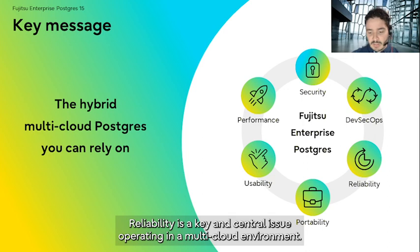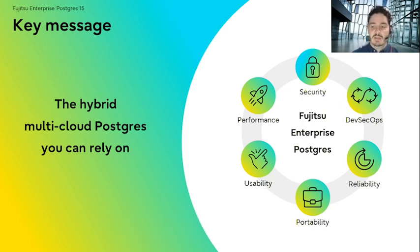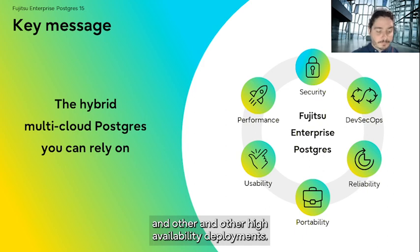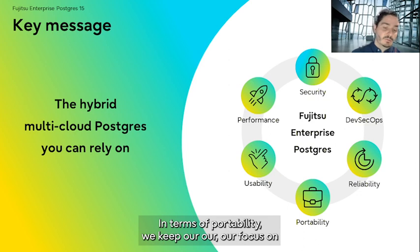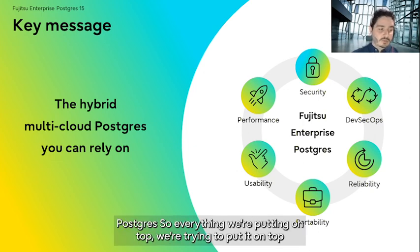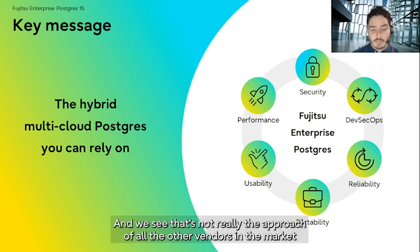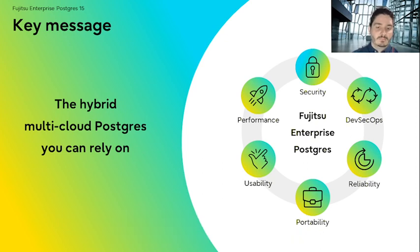Reliability is key and central. If you're operating in a multi-cloud environment, you want to make sure you can do data replication, high availability, and other high availability deployments. In terms of portability, we keep our focus on keeping full compatibility with community Postgres. So everything we're putting on top, we're trying to put it on top without having to force our clients to be locked in. And we see that's not really the approach of all the other vendors in the market.